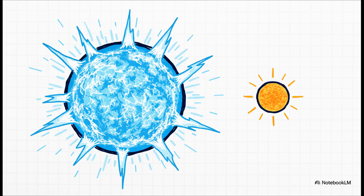Just get a load of these stats. We're talking about a true giant, at least 10 times the mass of our sun, burning at a scorching 20,000 degrees. But look at that last number. The lifespan? Only about 100 million years. That's just a blink of an eye in cosmic time. Why? Because these giants burn through their fuel at a truly incredible rate. They live fast and die hard.